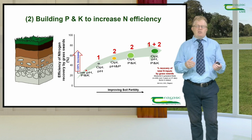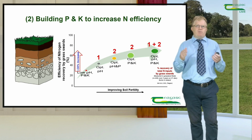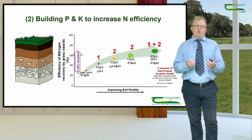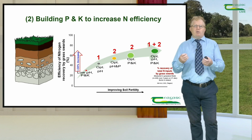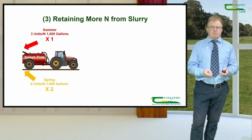So that's lime over 6.2 for grassland, 6.5 for clover, and into index 3s and 4s for P and K, especially index 3 for productive farms. And by doing that, we're improving the amount of nitrogen that we can retain from the nitrogen we sprayed, and hence reduce the overall amount of chemical nitrogen we need to spray on our farms.